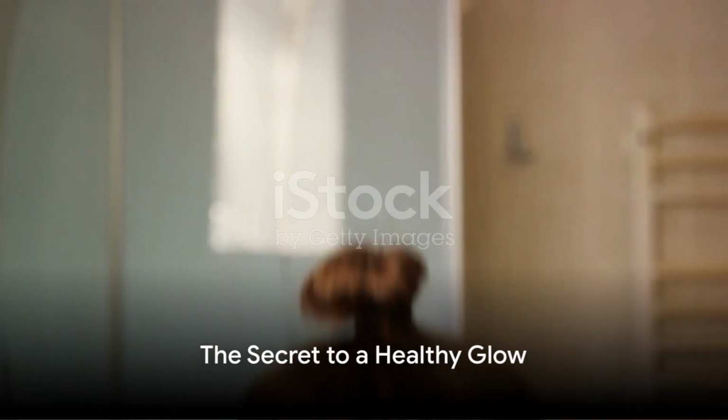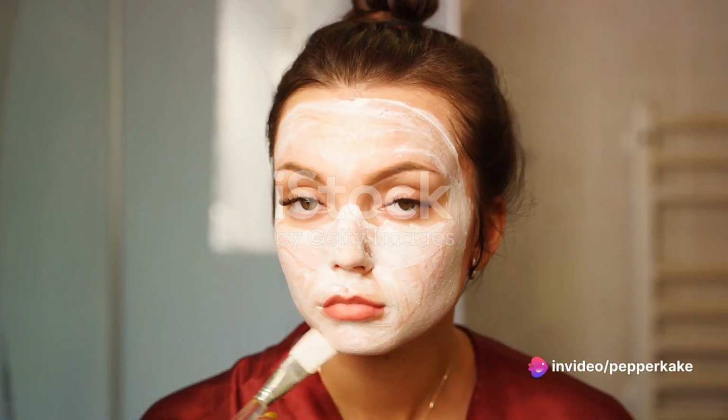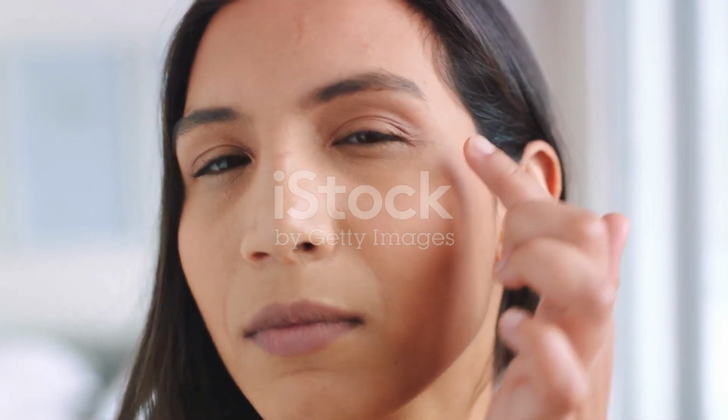Before we jump into the color wheel, let's talk about the canvas, your skin. It's the foundation for any makeup look, and taking care of it can make a world of difference. So let's unravel the secret to a healthy glow, shall we? The key lies in a well-rounded skincare routine tailored to your specific skin type.